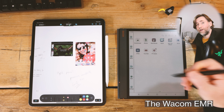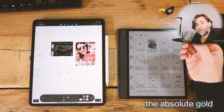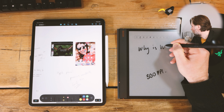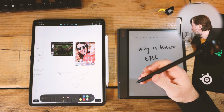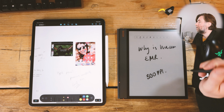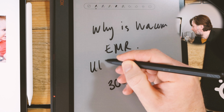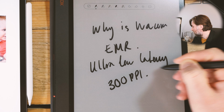The Wacom EMR, however, which is on all of the Boox tablets, is for me the absolute gold standard of stylus technology. Why is Wacom EMR so good? Well, there's no charging at all needed, and that makes the pen lighter. However, it manages to be ultra low latency. And with this generation of Boox tablet, we're talking sub 20 milliseconds latency. So it's latency that you just don't notice.